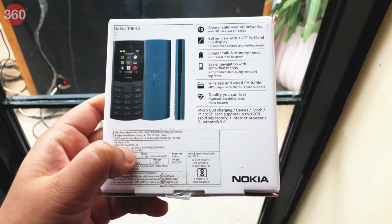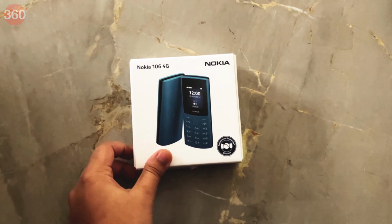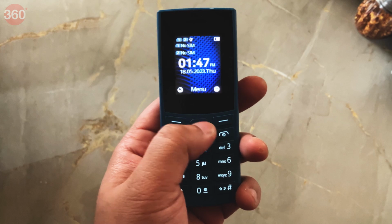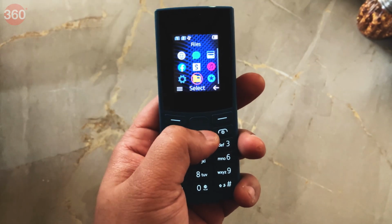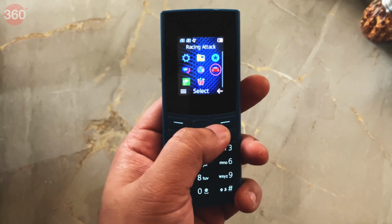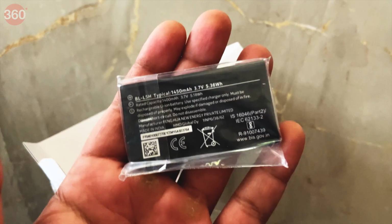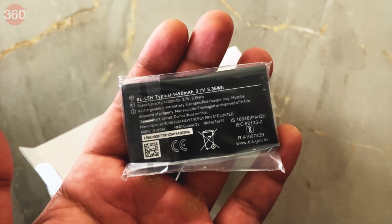The Nokia 106 is available in both offline and online stores and comes with a 1-year replacement guarantee. The highlight feature is the inbuilt UPI 123 Pay functionality, which should provide easy access to UPI for digital transactions. It comes with a micro USB charger with an attached cable and a 1450 mAh removable battery in the box.